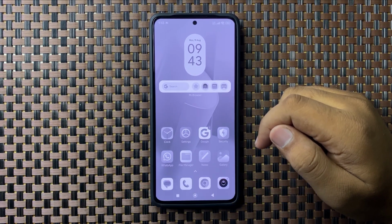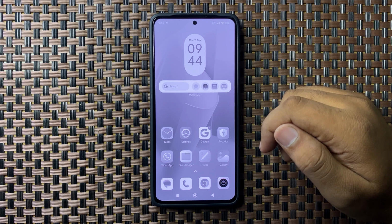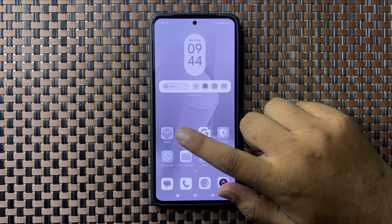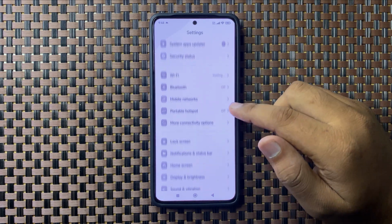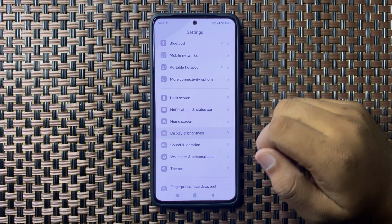In this video I will show you how to fix the black and white display issue on your Redmi 13. So to fix this issue, first of all open settings. Now in settings, scroll down and here tap on display and brightness.